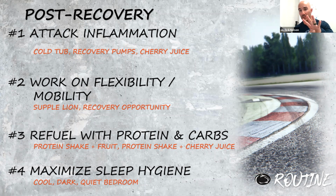Have 4 different elements we can work on during this time. The first is understanding that after I leave the practice field, after I leave the training session or game, inflammation may be increased. Okay, so I can control that by a couple different ways. One, using hydrotherapy, okay, cold tubs, contrast, things like that. Recovery pumps like Normatec, using cherry juice. Okay, cherry juice following training helps curb some of the inflammation that occurs from just normally moving around in space.